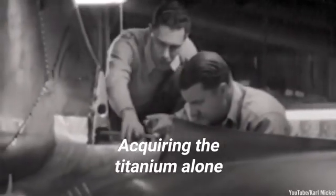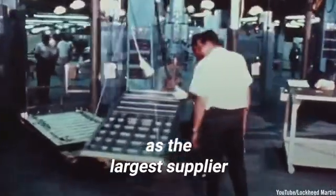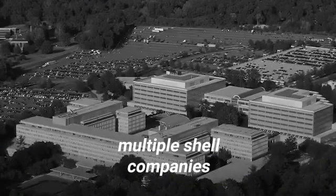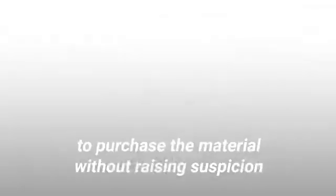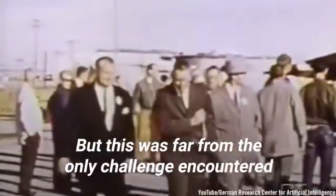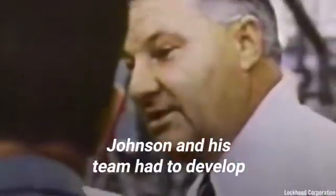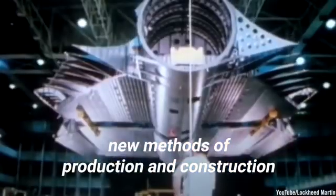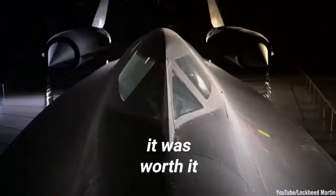Acquiring the titanium alone posed a massive challenge to the team, as the largest supplier was the Soviet Union. The CIA had to establish multiple shell companies to purchase the material without raising suspicion. But this was far from the only challenge encountered when building the titanium beasts. Johnson and his team had to develop new methods of production and construction to bring the titanium plane to life. In the end, though, it was worth it.